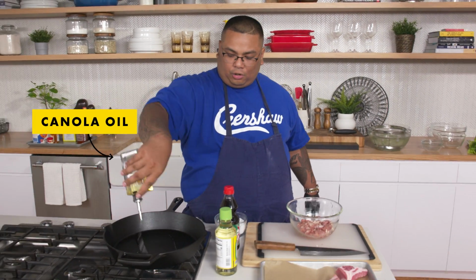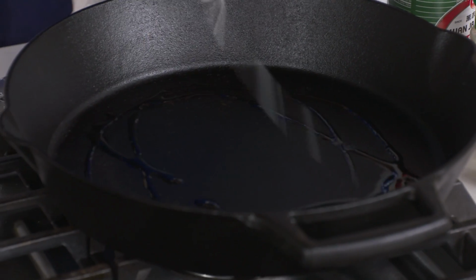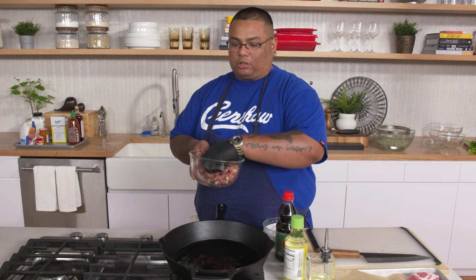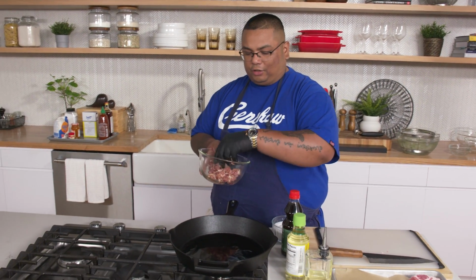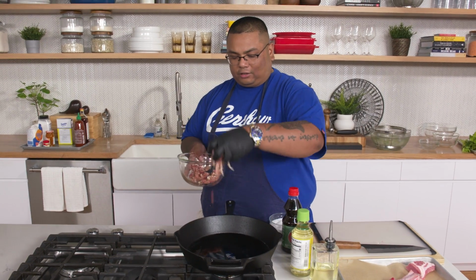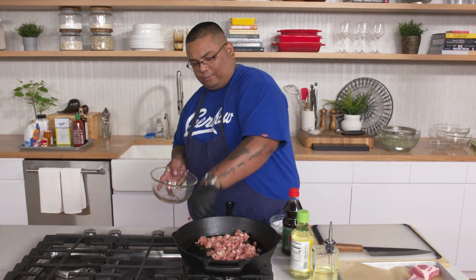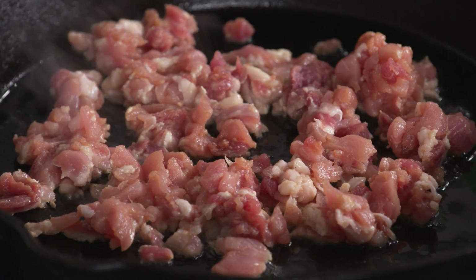So we're gonna go ahead and start searing it. We got a nice canola oil here. And I love using cast iron pans for searing meat because they have a great tendency to keep the heat and then give you a nice color. What you want to do is you don't want to move it too much, all right? You want to just keep it on that one side, give it a nice color.